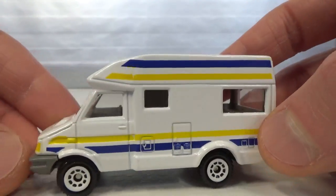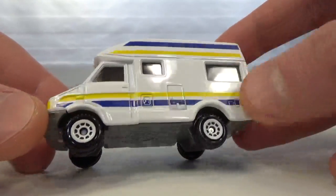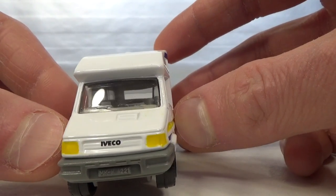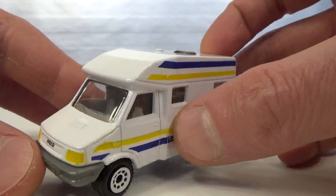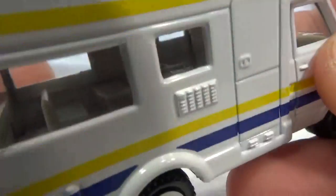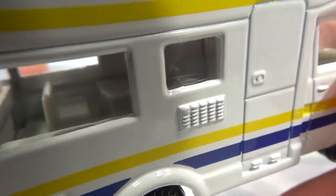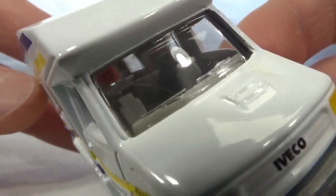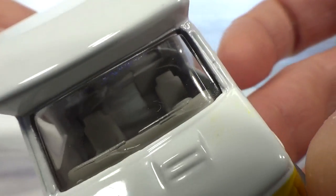Still has a trailer hitch, but it's completely metal body and a plastic base. This one's got yellow headlights. It's a bit weird. It's got an okay looking interior. Got the kitchen over there, and you get the dining room over there. Oops, sorry, bumped the camera. And some other stuff that's kind of harder to see.